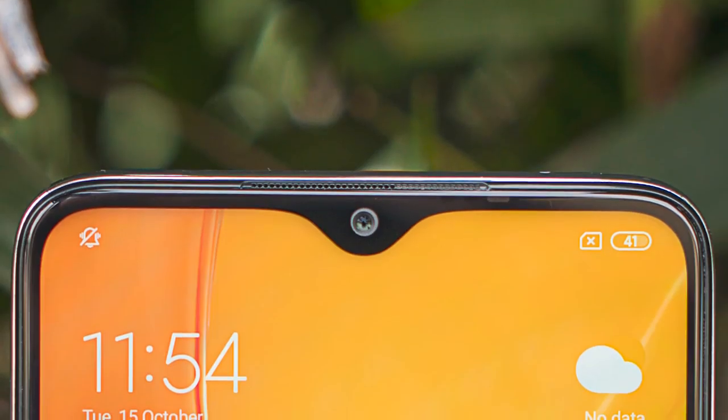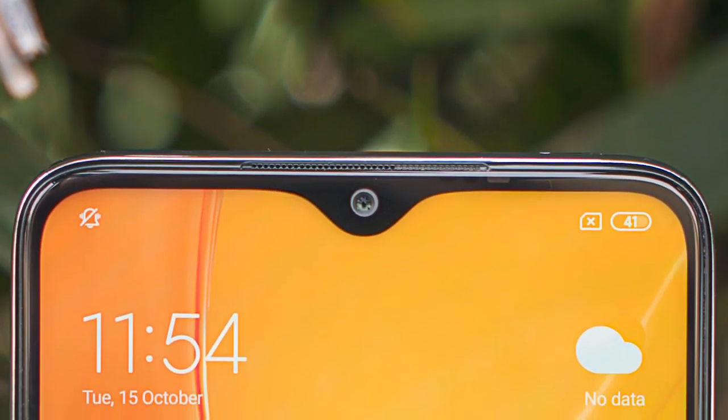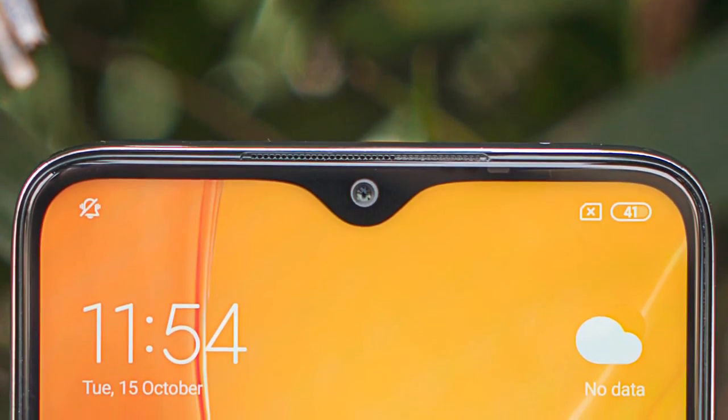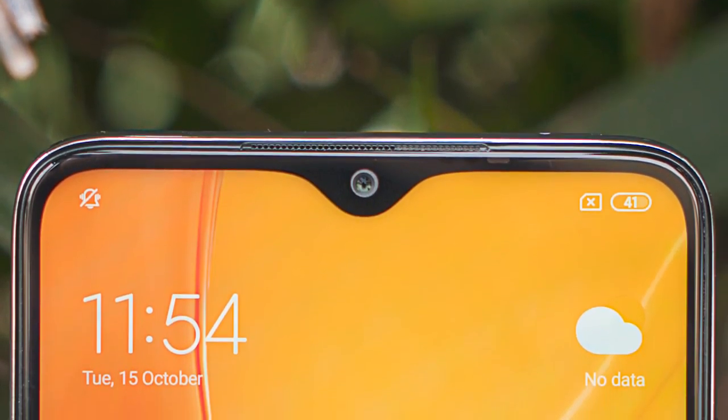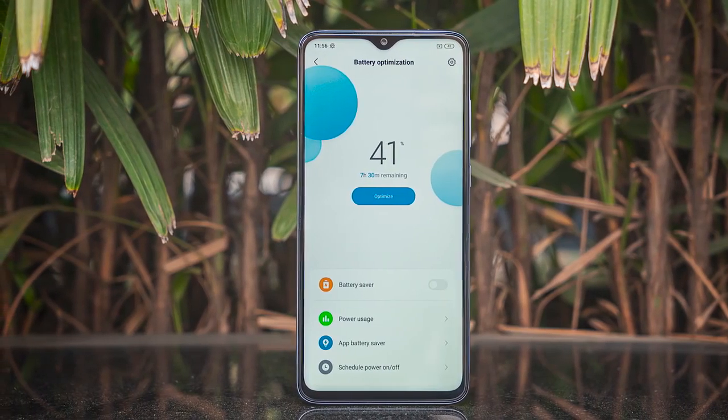And generally what happened is that when I left my home in the morning, maybe 8 o'clock with 100% battery, I would generally end up with 3% or 2% battery by 11 or 12 o'clock, which is pretty damn good. So that's great battery life out of the Redmi Note 8 Pro.